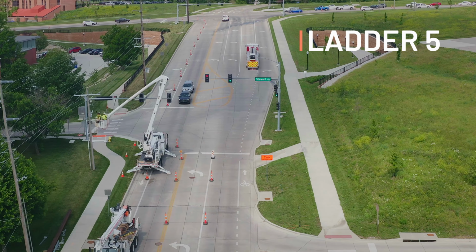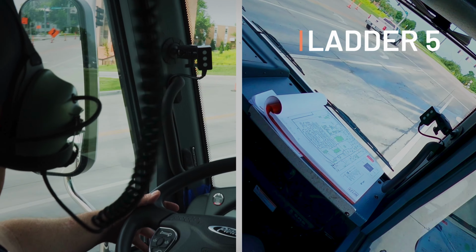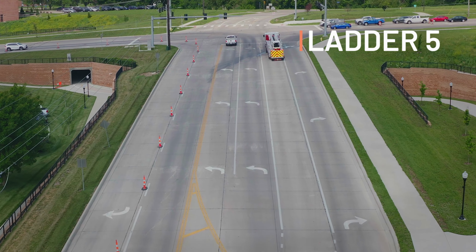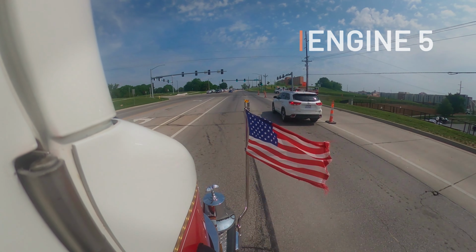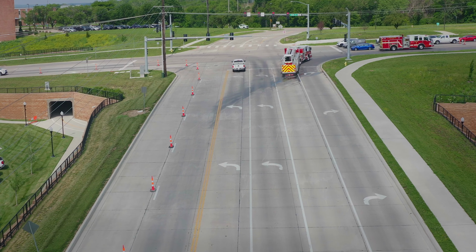In a larger apparatus like an engine or a ladder, the LED indicators are going to be mounted to both pillars on either side. This is going to give the driver as well as the officer or the captain more chance at noticing the alert, and obviously the crew is going to communicate inside the cab. In a smaller vehicle like an EMS or a medic unit, you might just have the one unit fixed somewhere in the middle of the dash. But either way, the system is going to perform the same way.